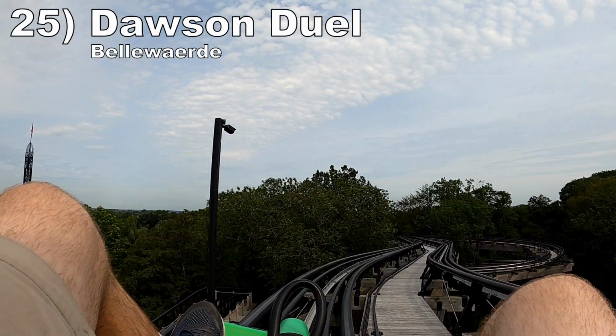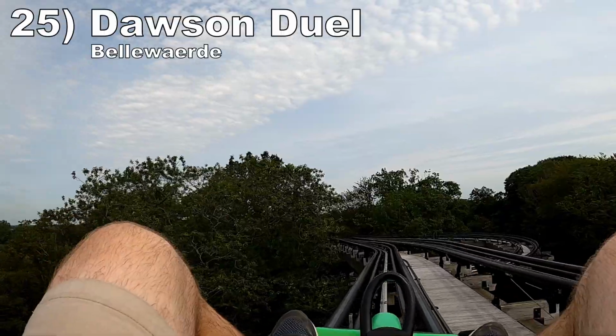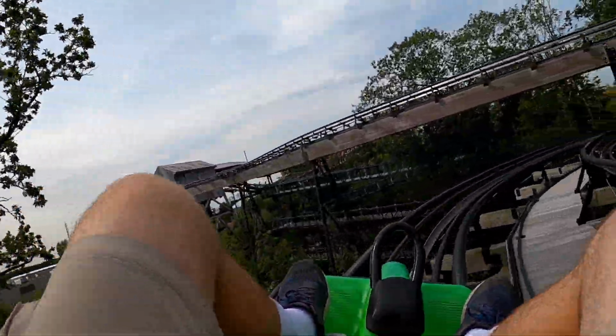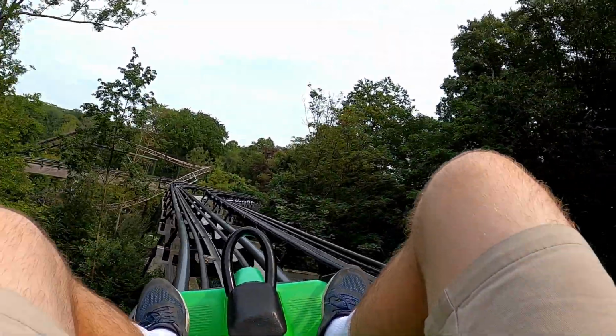Starting off the list at number 25 is Dawson Dual Bellewaerde. This technically is a Wiegand sport coaster, which is a variant on the Alpine coaster. On this one, the speed and braking is automatically controlled. This one is also unique for having an elevated course and 2 tracks side by side, so you should in theory be able to race, but the park was staggering dispatches on each side.